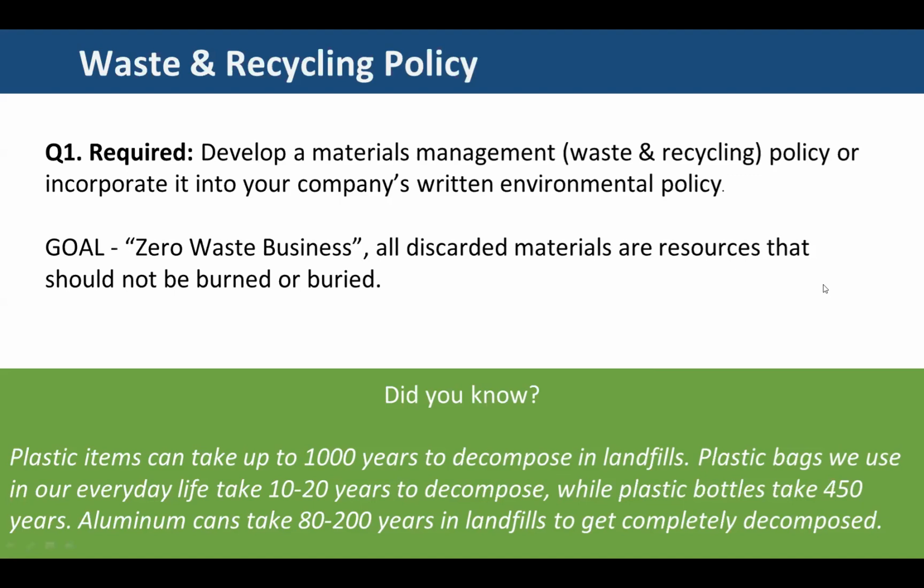So I found some interesting statistics. For example, plastic bags we use every day take 10 to 20 years to decompose. Plastic bottles can take up to 450 years to decompose, and aluminum cans can take 80 to 200 years in landfills to get completely decomposed. So you can see that it's a really long time for these products to decompose. And we don't even know what that really means to decompose. A lot of plastics, we know that they fall apart into microplastics. And there have been many studies recently where we know already that microplastics are in our drinking water.